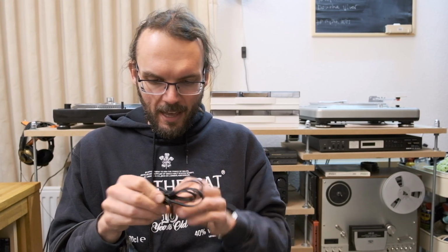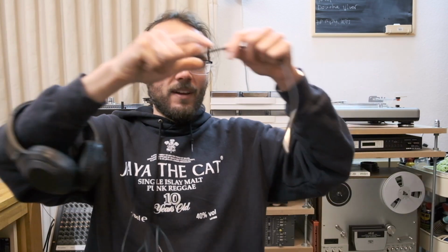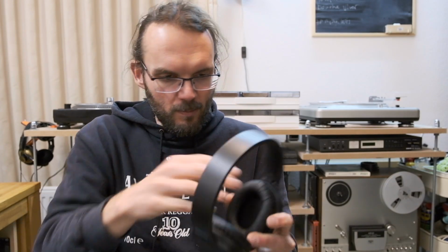You have the adjustment. It's a bit too light, but it doesn't feel flimsy. It feels alright. You have a pretty thin lead. It doesn't feel overly cheap, but it's definitely not a high quality cable. There's your obligatory cable binder. Yeah, it's a very thin cable, but anyway, plug, adapter, which feels quite solid to be honest. Nothing is rotating or has play anywhere.